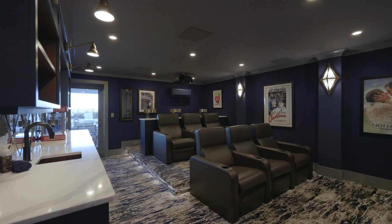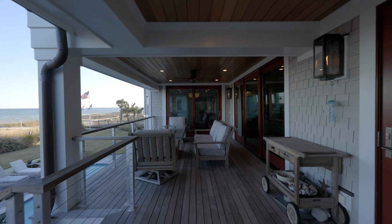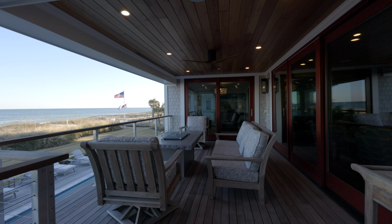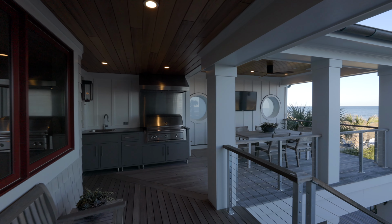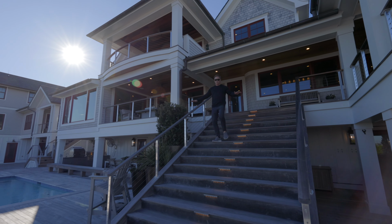Stepping out of the main living and kitchen area, you're on the first deck, which we call these entertaining zones if we were on a yacht. You got a living area, the fire pit, and then opposite of that, you have the first summer kitchen and al fresco dining. 10-foot wide set of stairs that lead you down to the main pool deck area.